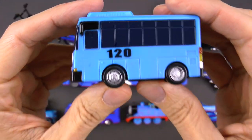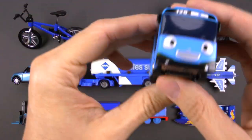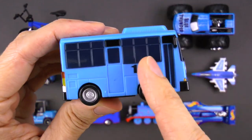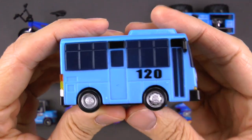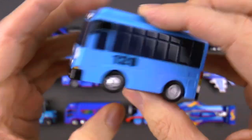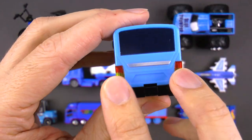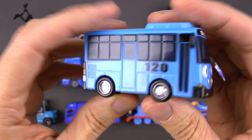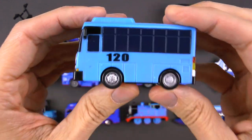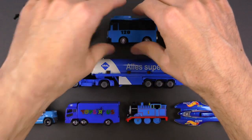Now you guys, Tayo is so helpful because as a city bus, he drives all around the city and he picks people up. They enter right here through the door and then they take any seat they want that's available in the bus. And Tayo here, who's great, oh thank you, you're welcome, will take people to wherever they need to go. He's got some taillights and signals here on the back for safety, and people can stand or sit if they want. This is so cool, you guys, and this is a blue city bus.